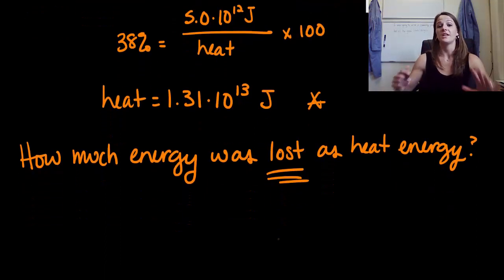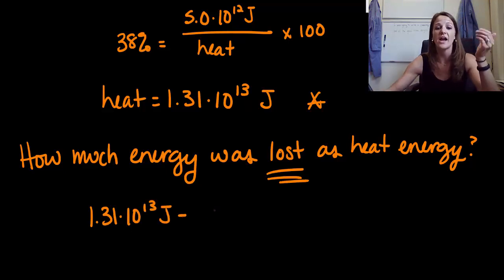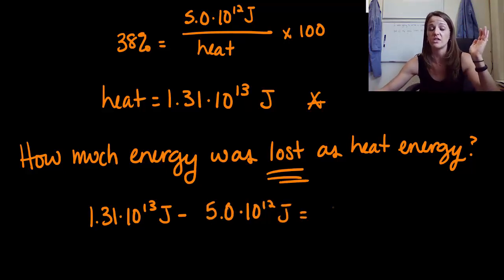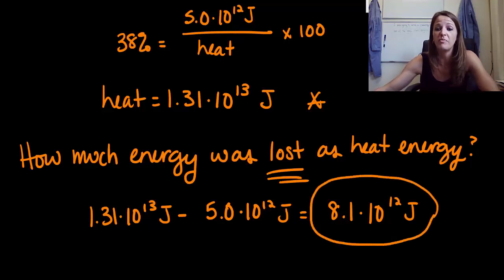All right, did you get an answer? Hopefully you did, and it was a lot simpler than some people like to make this seem. All you have to do is take the amount of heat that was originally burned, so the 1.31 times 10 to the 13th joules, and subtract out the amount of electrical energy that was actually produced, so the 5.0 times 10 to the 12th joules. We're just taking the difference. If you did that properly, you should get an answer of around 8.1 times 10 to the 12th joules. So this is a lot. That is a really, really big number that is lost as heat energy.